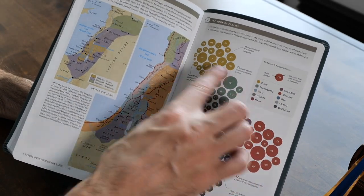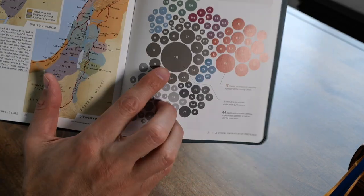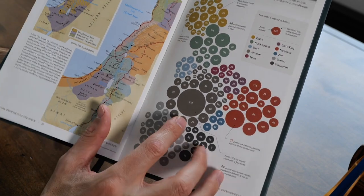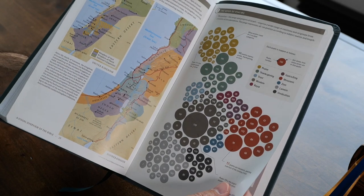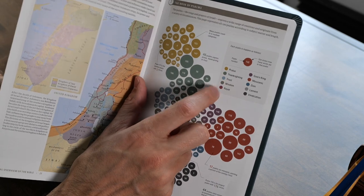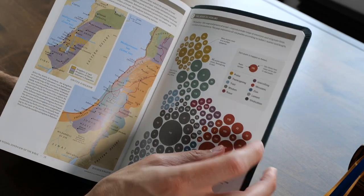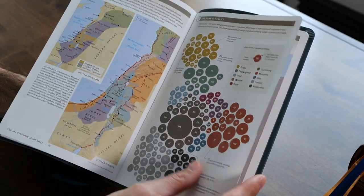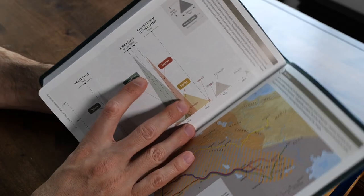I just love these little circles here. This is so awesome. Look at Psalm 119. It's definitely the biggest psalm, biggest chapter in the Bible, largest chapter in the Bible. All right, so different colors. So you have Psalms of praise, Psalms of thanksgiving, Psalms of trust, wisdom, royal, vindication, lament, Zion, messianic psalms, God is king psalms. So yeah, interesting how they divide up the psalms.